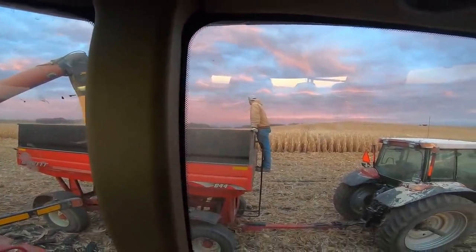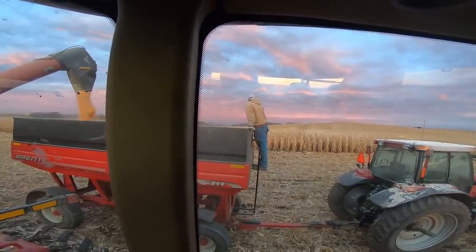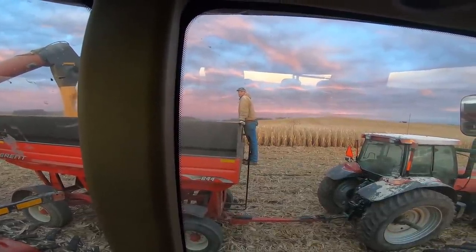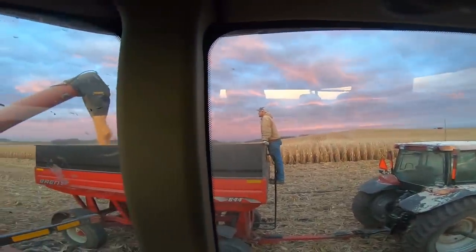Starting to get dark. The sun came out for about a half hour, so you know it's going to get dark quick. But that's what it is. Still got two combines going strong, one way up there in the distance and one way in the back.